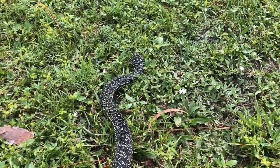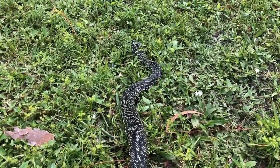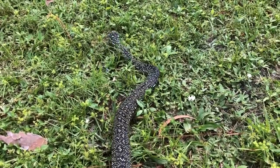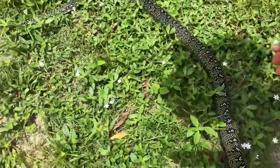So like I said, these guys are semi-arboreal, they're cooler, they can take cooler temps, which is, again, to reiterate why I like that. I like keeping animals that I can keep outdoor year round. Oh my gosh, so cool. Just check her out. Whew, so okay, let's get her going.